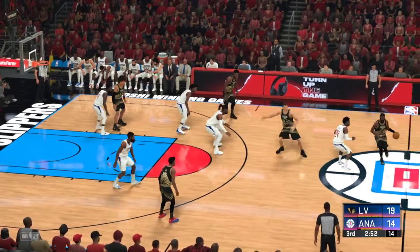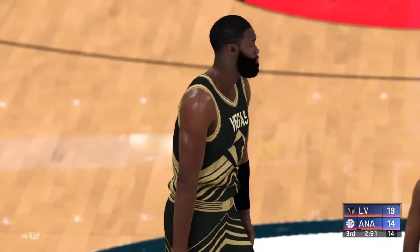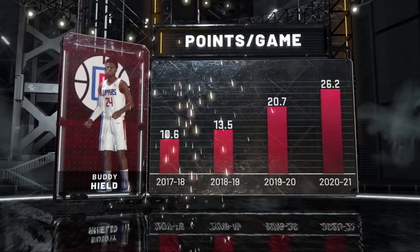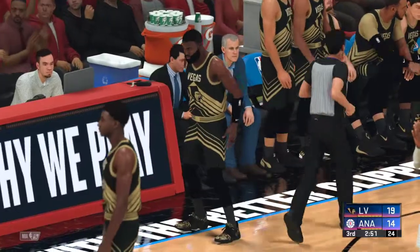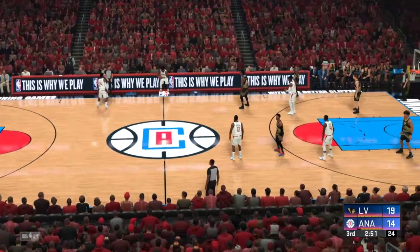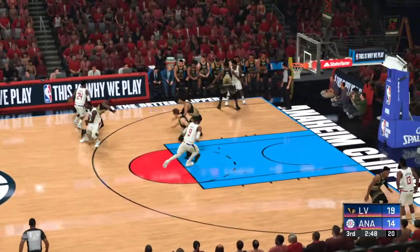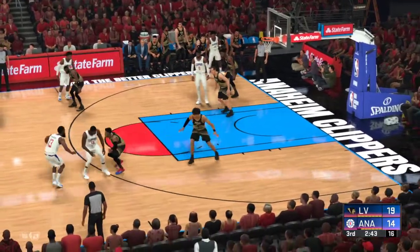Brown against Hield. That's going to be over and back. Not watching for the line that time. And taking a broader look here at the year-over-year scoring trend for Hield. His scoring numbers have been going in the right direction these past few years. He's gotten better and better at handling what those opposing defenses are throwing his way and finding ways to get his points all over the floor.